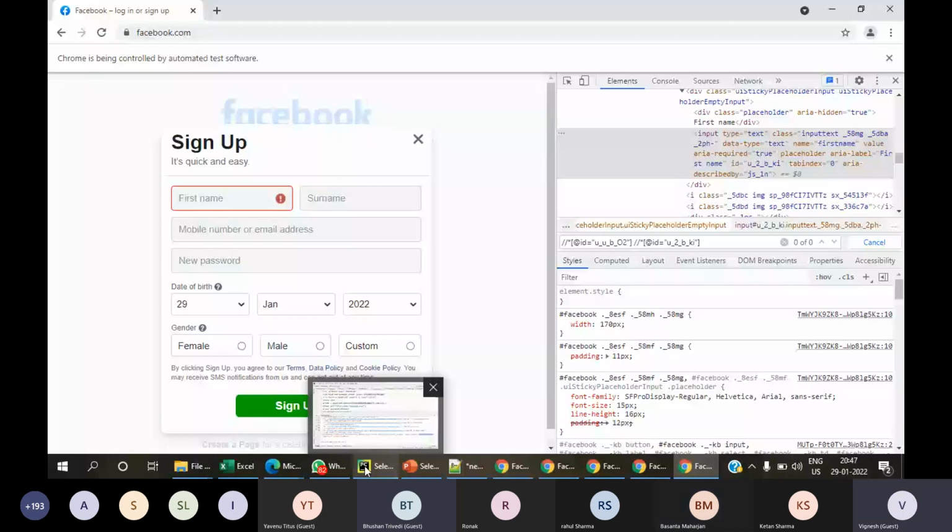Yeah, we can use it, but again, the first preference will be given to ID. So it won't work. I will say it won't take even a minute to write an XPath. It will be very easy, guys, believe me. So instead of going with different tools and spending time, you can write it on your own. It's just like a formula, like an Excel formula.